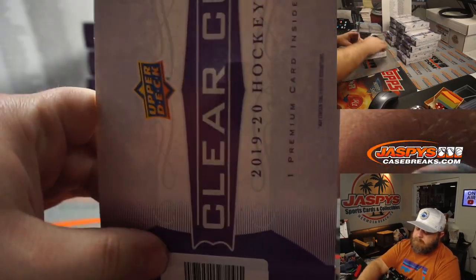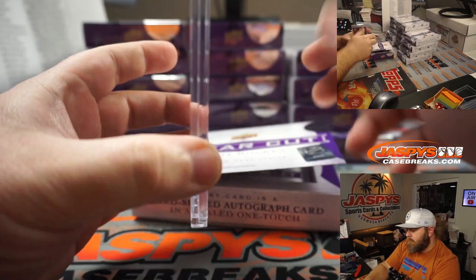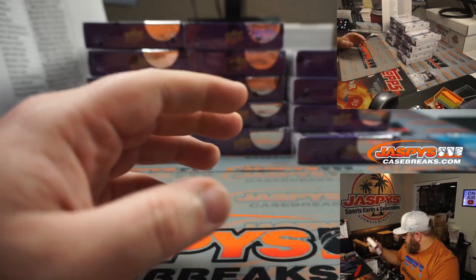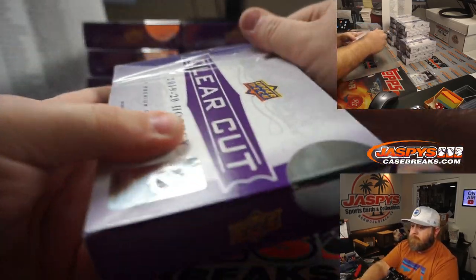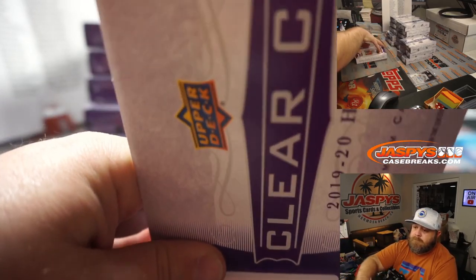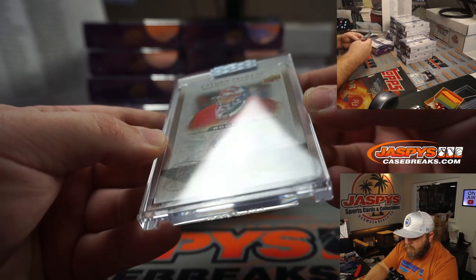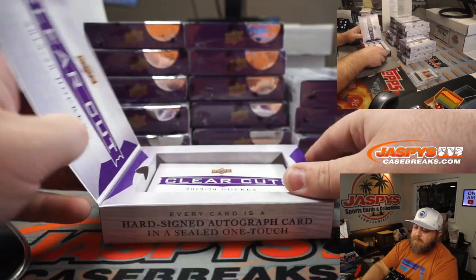Number one. Elvis Merzlikins, nice rookie auto to start for the Columbus Blue Jackets. Jared Herr. Next up, Caden Primo. Rookie embedded endorsements, 19 out of 25 for the Montreal Canadiens. And Amir Majoub.